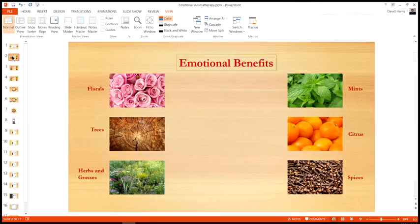So starting out, you're all familiar with essential oils and with the emotional benefits that we get from essential oils. And we have some main classes of plants that we get the essential oils from. You've got your florals, your trees, your herbs and grasses, your mints, your citrus, and your spices. And we're all familiar with these, nothing new, but you might not understand why these work for emotional benefits or how they work. So to start with the florals, there's lots of chemicals.